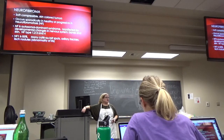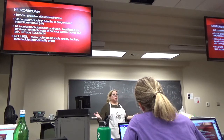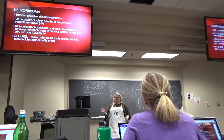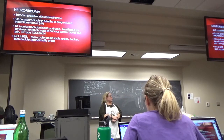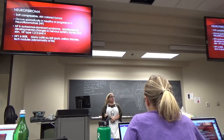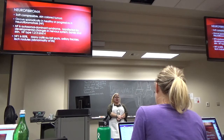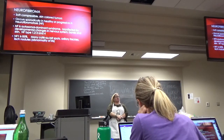Neurofibroma. This is another finding that can be in small numbers, completely appropriate and completely normal. But in large numbers and growing numbers, that can be associated with a condition called neurofibromatosis. These clinically tend to be skin colored to pinkish, very soft, almost like they're hollow inside.